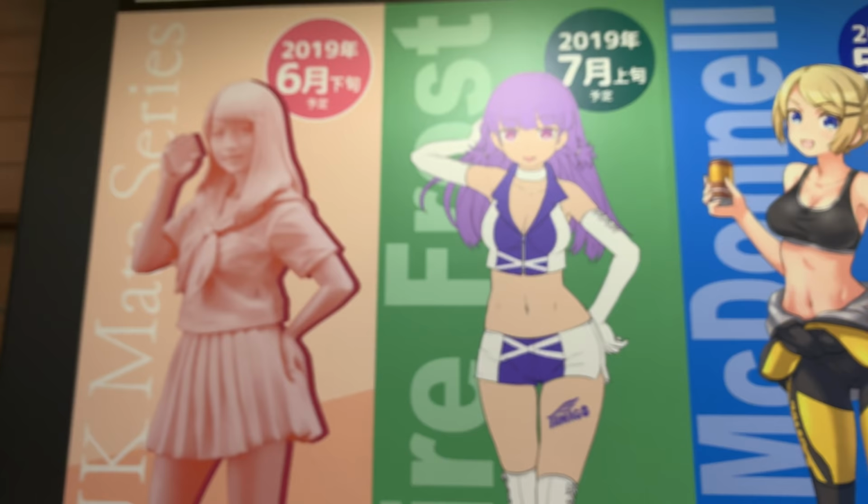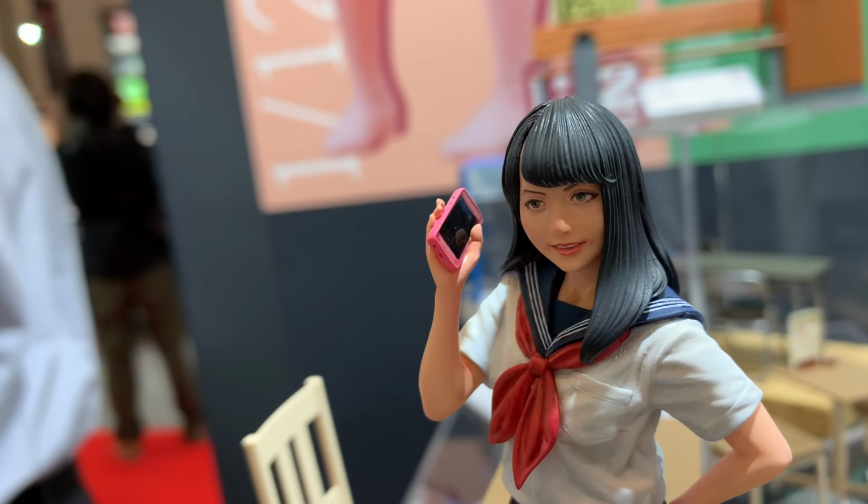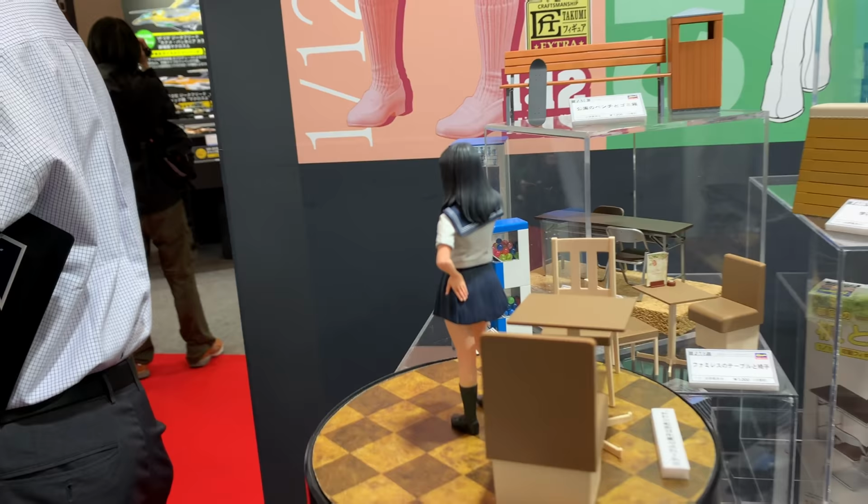You got some egg plane stuff down there at the bottom too. And you can see on the wall there, they're showing off all the different resin figures and the release dates. So we got another, well, this high school girl, she's going to be out in June. She is quite busy with her smartphone there, just like all high school girls are these days.